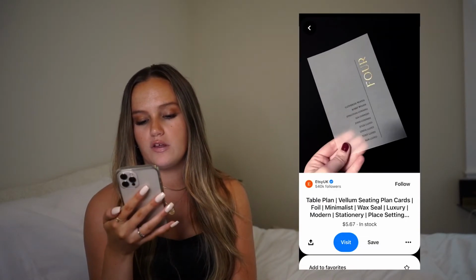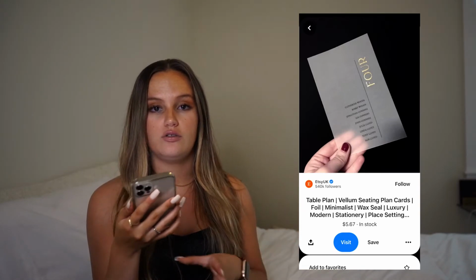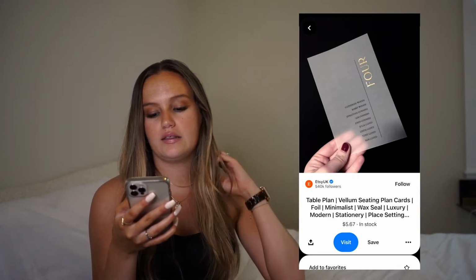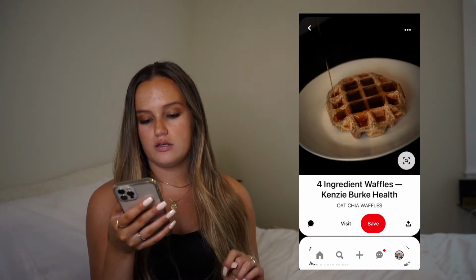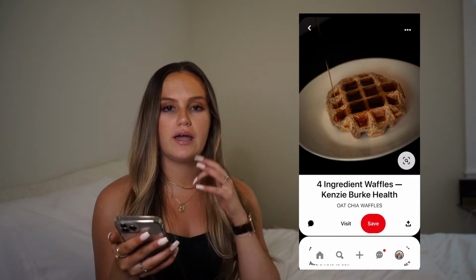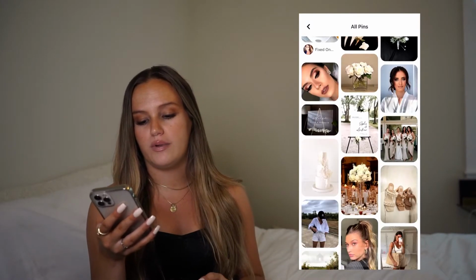This was something for the wedding. Oh, that's an idea I have for place cards on the tables, that I'm not necessarily going to do this design, but I like the idea of doing the vellum. I don't know if that would work, but it was just something I like the style of. These are the Kenzie Burke chia waffles. I was just looking for this the other day because I remember I had seen her post about this recipe a long time ago, so I searched it up and added that.